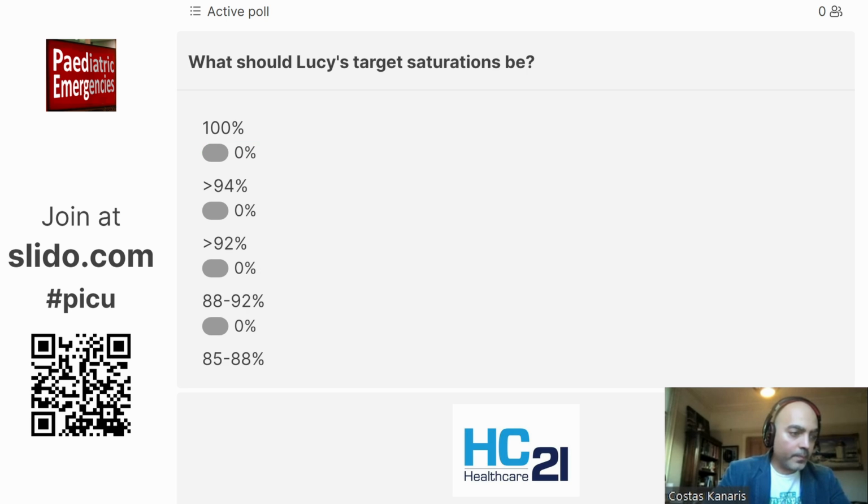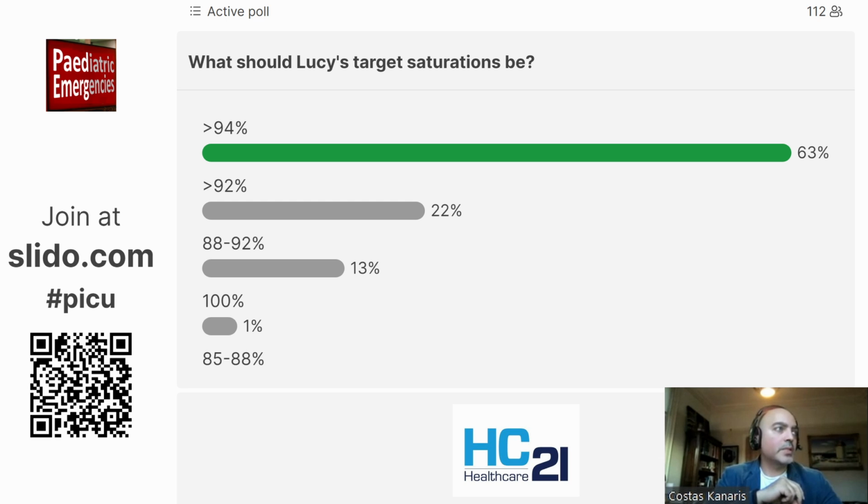So what should Lucy's target saturations be? We seem to have a 94% preponderance. Only 1% gave the right answer, which is 88 to 92%. So well done to the 1% who said that. So hypoxia is obviously harmful. Okay, we need oxygen for the brain, but hyperoxia is also extremely harmful.